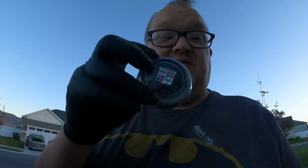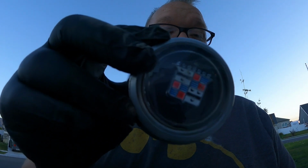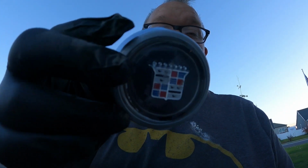So I got some jewelry for the Cadillac. This is the horn button that mine's broke on. So this is in almost great condition. Let me see if I don't drop it here.